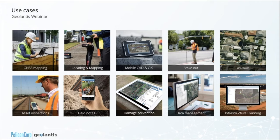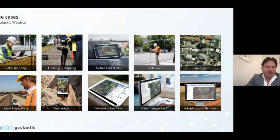It comes with a data management platform, and it can be used for infrastructure planning. So you are creating the design either in a third-party tool or in Geolantis, and then you can go out and create a build out of it.